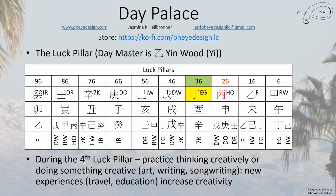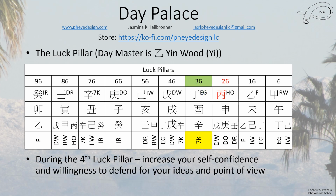And that really can stretch your ability to tap into it when it comes later. And that's a lot of creativity. Now, sometimes people are just plain creative from the get-go and they don't have to work at this. This person is going to have to work at this a bit, but this is the luck pillar that they can really tap into it and greatly improve their ability to be creative. And that's a pretty important thing.